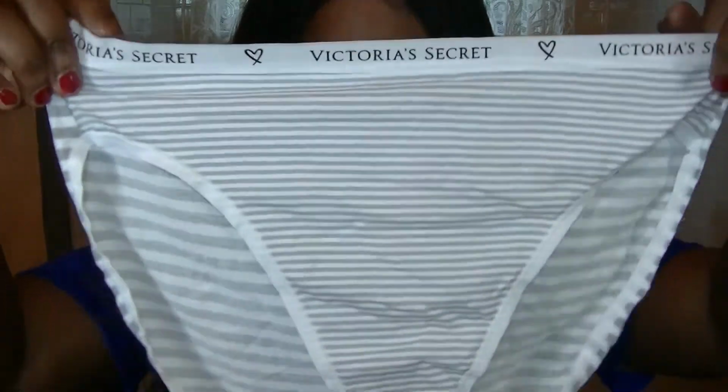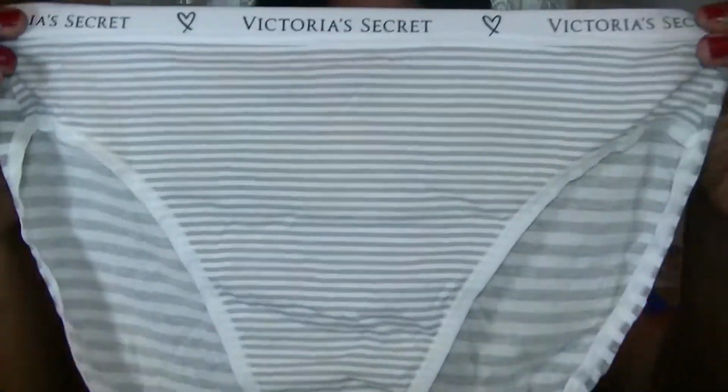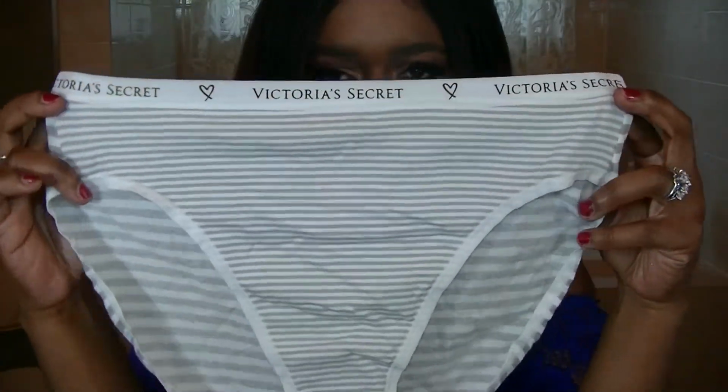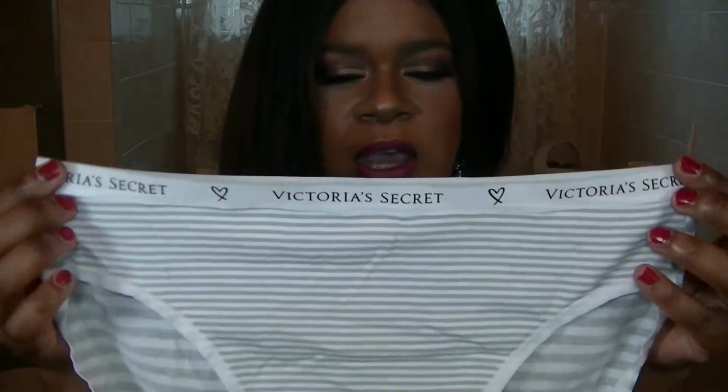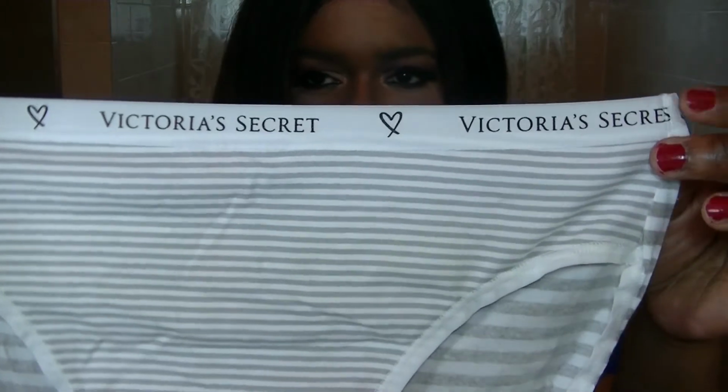I absolutely adore these because, you know, there are days where you really want to feel full coverage. And this is the one that I usually wear, the high leg briefs. And this is really good. These are all cotton, and as you can see, it says Victoria's Secret on there with hearts all around it.